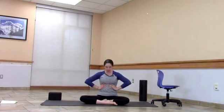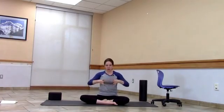Okay, tip number 3. Open your back body up. So this goes hand in hand with tip number 2. In tip number 2, we're talking about expanding the rib cage to breathe, right? And I said we want to expand when we breathe. We want the rib cage to go left to right and front to back. So we want to feel like the entire rib cage is opening as we inhale.